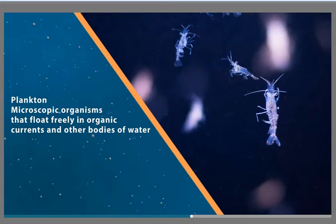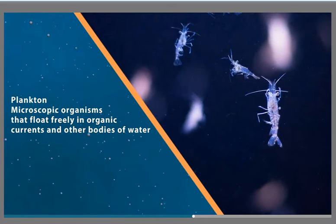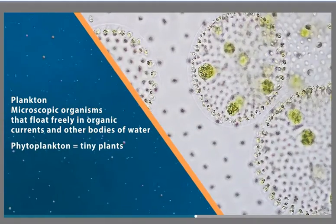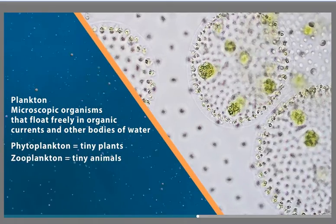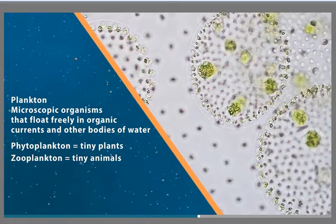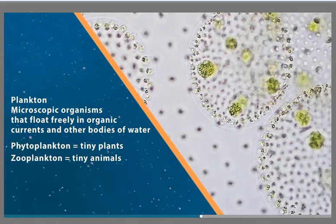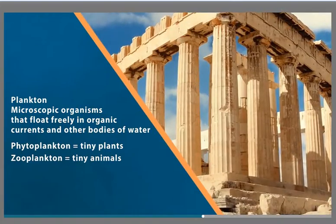Marine species have life cycles that include a planktonic stage. Plankton is the name of the microscopic organisms that float freely in ocean currents and other bodies of water. Tiny plants are called phytoplankton, and tiny animals are called zooplankton. These tiny organisms, whether plant or animal, are the first link in the marine food chain, since they are a food source for many animals. Plankton comes from the Greek word planktos, which means drifting.